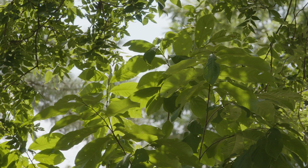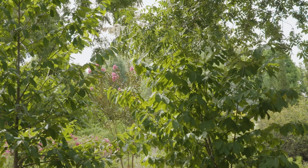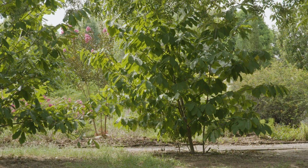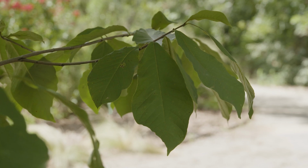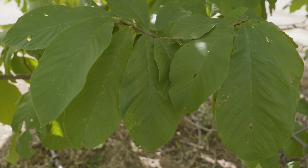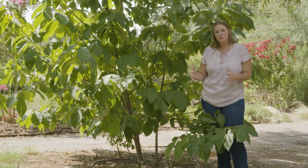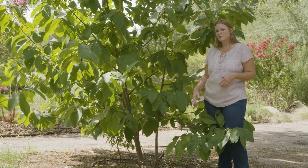And the other thing about the sun exposure, that can play into what the shape of the tree will actually look like. When it is in more of a shady condition, you're going to see that the branch structure is a little bit more open, so that the leaves can spread out more to get more exposure to sunlight, versus if it's growing in full sun, you're going to have more of a pyramidal shape where the branches go all the way down to the ground.